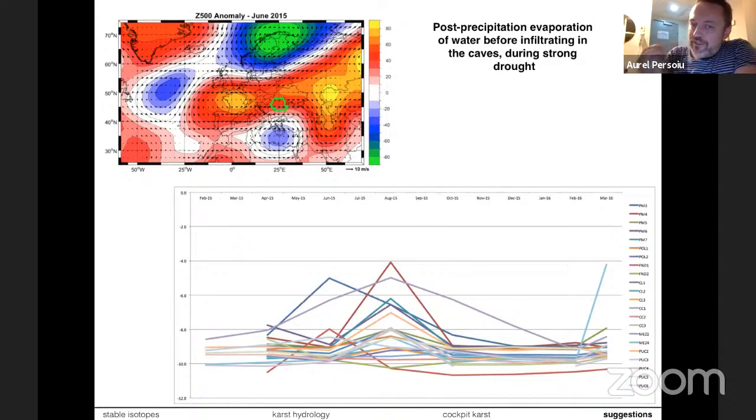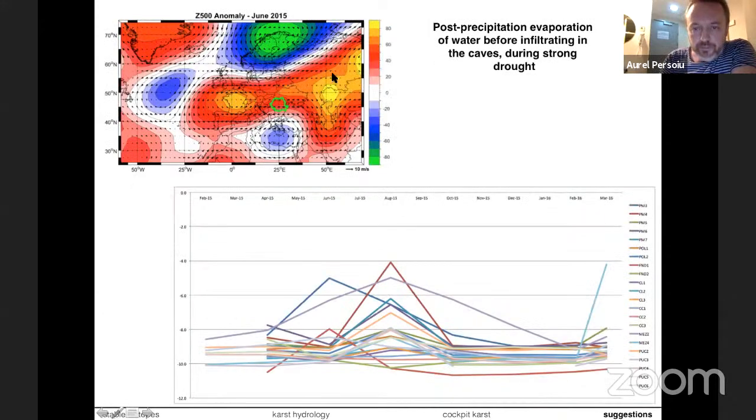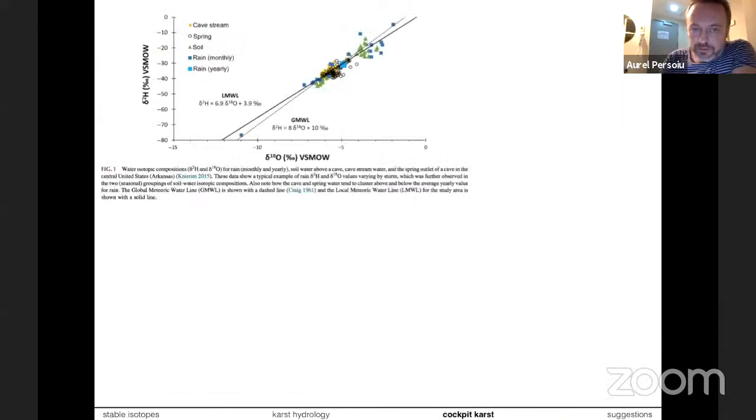So that's why I was saying at the beginning of this section of my talk that, apart from understanding what is happening in precipitation, it is important to understand what is happening at the interface between the atmosphere and the underground, on the surface of the karst. If we are to understand, then again, coming back here, where is this water in the springs coming from? So I think I'm mostly done, yes.